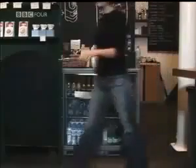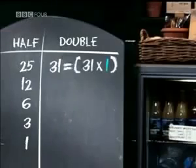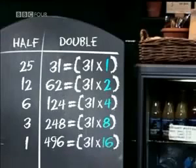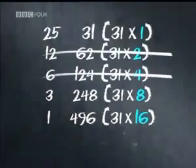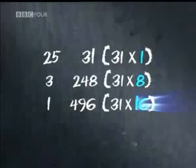By doubling a number, you're just multiplying by powers of 2. In our right-hand column, the number 31 has been multiplied by 1, then 2, then 4, then 8, and finally 16. But all that we need are the numbers that make up 25, that is the 1, the 8 and the 16. And here's the clever bit. By crossing out the even numbers on the left, you're always left with the correct powers of 2 on the right. In this case, the 2 and the 4 disappear, leaving 1, 8 and 16.